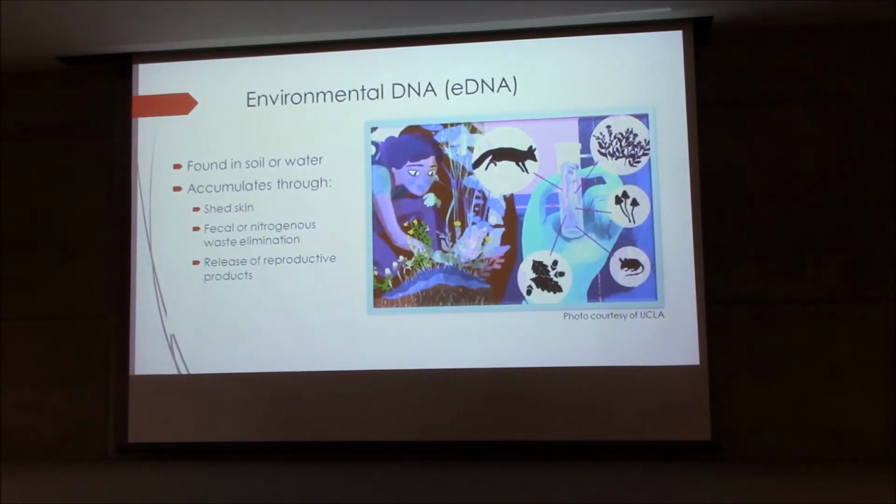So that's where environmental DNA or eDNA comes into play. It's kind of like doing forensic lab work, except instead of people, it's for wildlife. The DNA from an animal is found in soil and water in the environment. There has been a study where they've used air somehow, but I really don't fully understand that mechanism. But essentially, the DNA starts accumulating through things like shed skin, nitrogenous waste, fecal waste, reproductive products, skin, fur, what have you. It's been gaining popularity over the last probably 10 to 15 years.